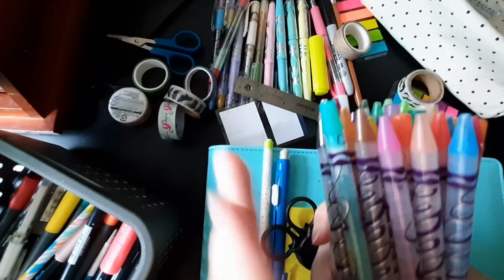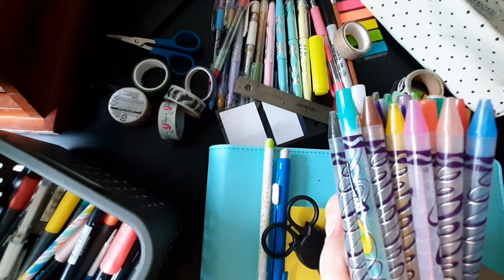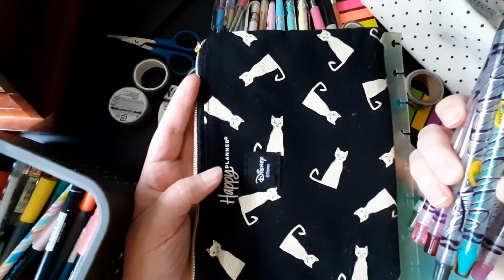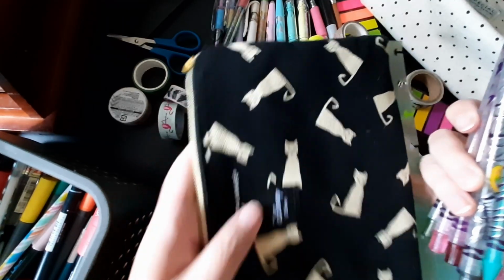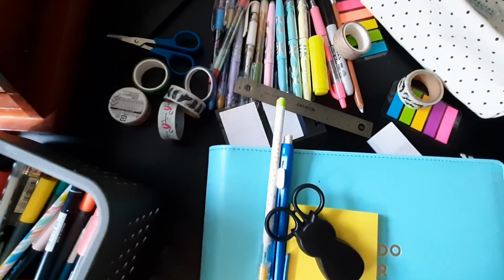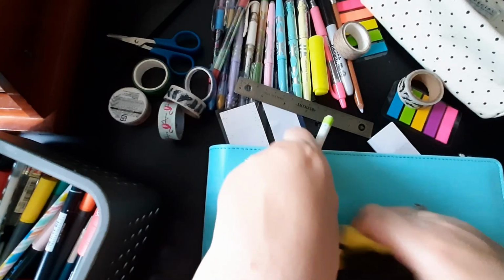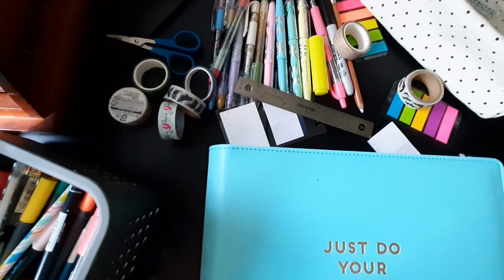So this means that I need a larger pouch. So I'm going to go with this one. This is from the Happy Planner. It came in their Hocus Pocus box last year. So this should have enough room for all of the colored pencils, plus the scissors, Post-its, all of that stuff.